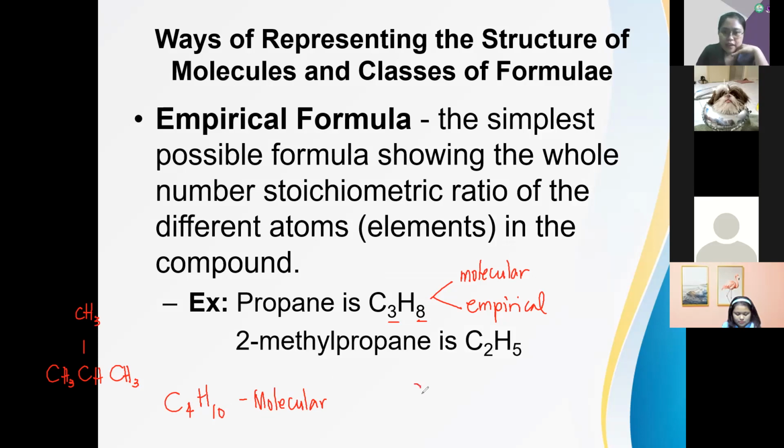So that is syempre 2. So like, i-divide mo siya sa 2, 4 divided by 2 is 2, and then H10 divided by 2 is 5. So this time, this is the simplest formula na. You cannot simplify 2 and 5 anymore. So this becomes now the empirical formula of our 2-methyl propane. So I hope naintindihan yung definition ni empirical formula at the same time yung difference nila ni molecular formula.